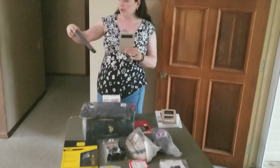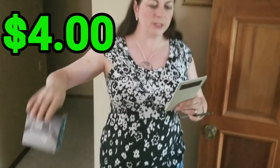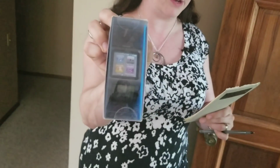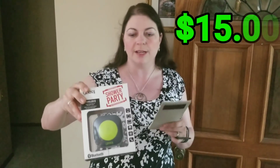So I've got this Motorola standard HDMI cable that I believe after fees will be $4 in my pocket. This is a multi-touch watch band, and if you zoom in there, you can kind of see the watch on the side. I believe I can make about $20 on that. This shower speaker is a slow-moving ASIN, but if I were to sell it, I could sell it merchant fulfilled, but I can make about $15 on it, and this will probably just be something I keep because I think it's neat.